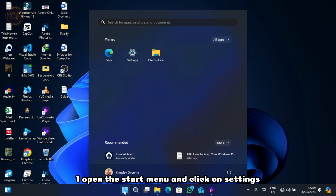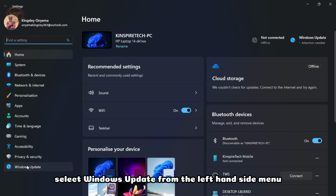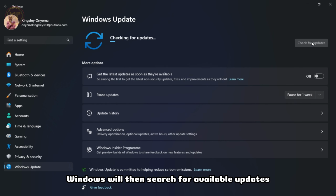1. Open the Start menu and click on Settings. 2. In the Settings window, select Windows Update from the left-hand side menu. 3. Click on the Check for Updates button. Windows will then search for available updates.